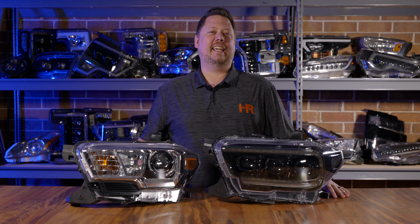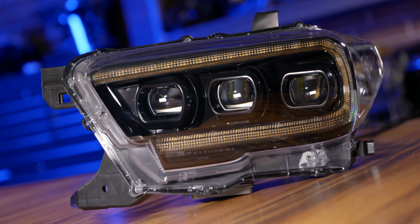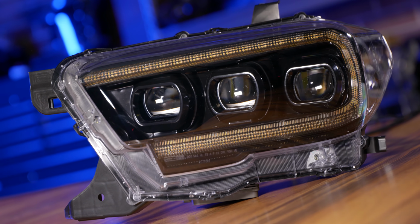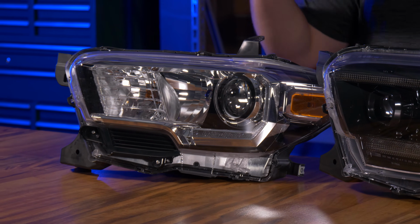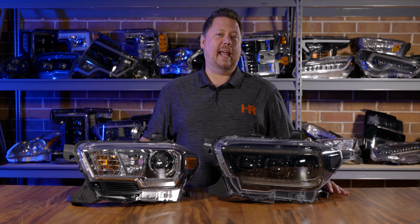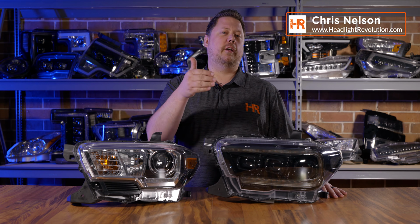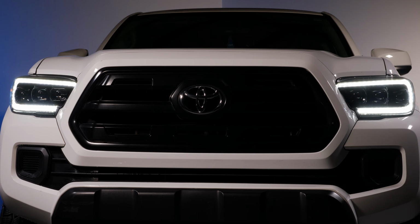When it comes to LED headlights for your Toyota Tacoma, the Morimoto XB LED has the best style, the best features, and the best brightness. It's 5 times brighter than the stock halogen projector headlight that originally came on your truck, and it's brighter with a better beam pattern than the OEM LED headlights. In this video, I'm going to give you a look around this headlight, what to expect, and show you why you should consider it on your Tacoma.